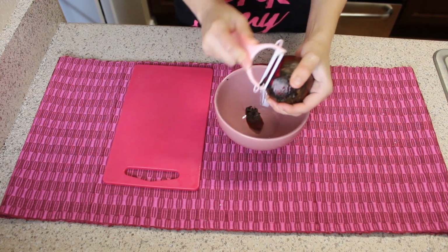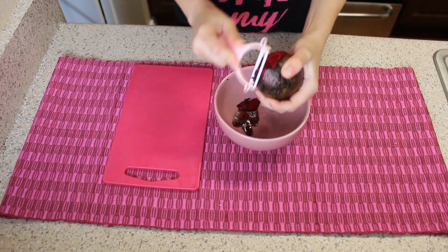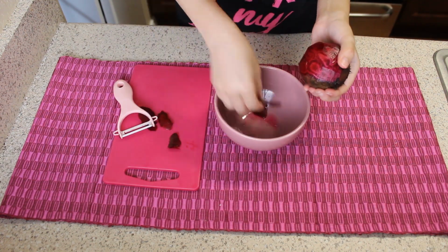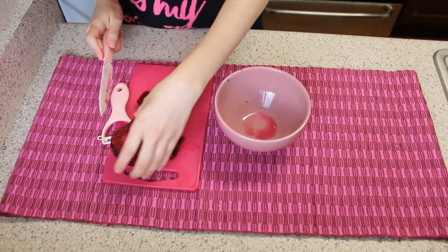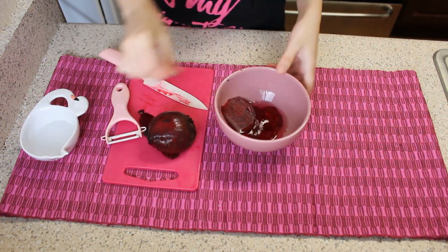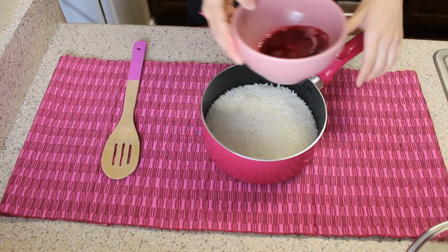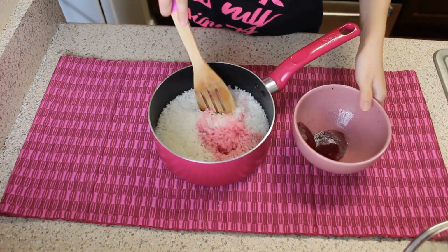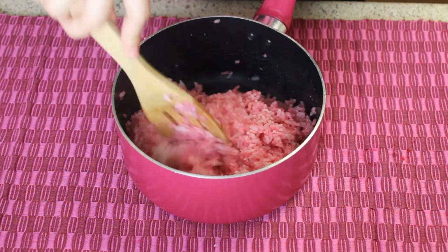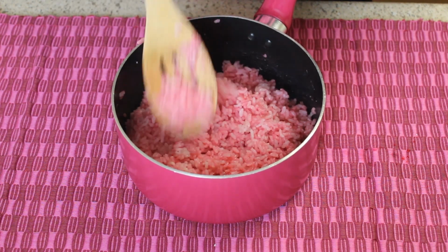We are going to get the pink color to mix it with the rice. You are going to be kneading a bit. I will just slice it and add water. We're gonna microwave this for 1 minute to get the color that we need for the rice. You start to see that this turns a very beautiful pink color.